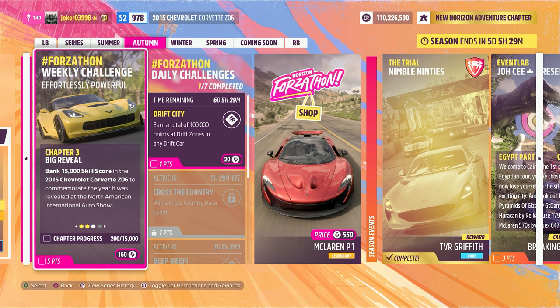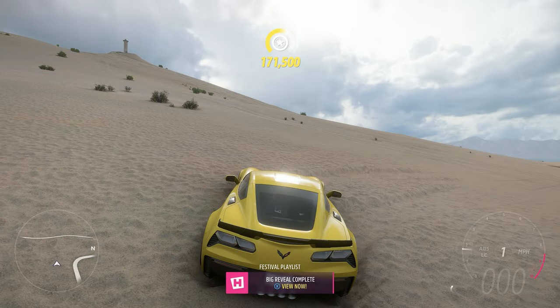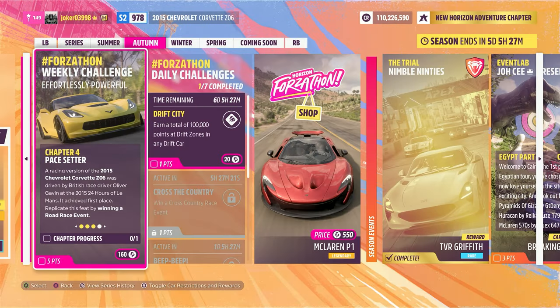So next is Big Reveal, chapter 3, bank 15,000 skill score. In, there we go. So chapter 4 is Pace Setter.